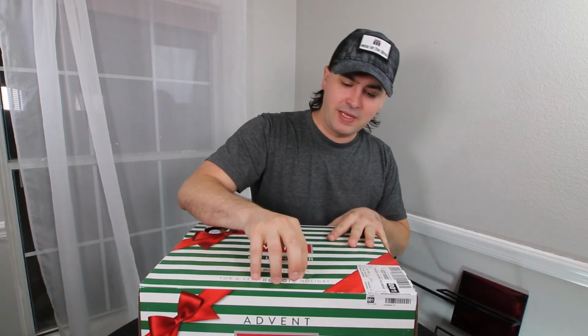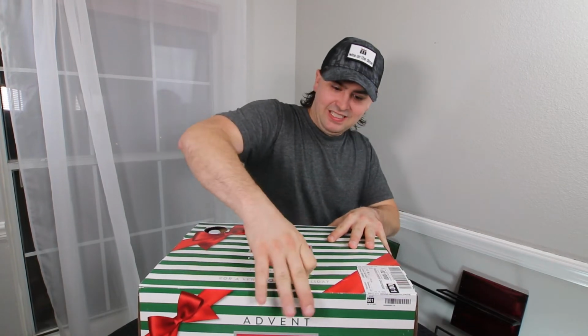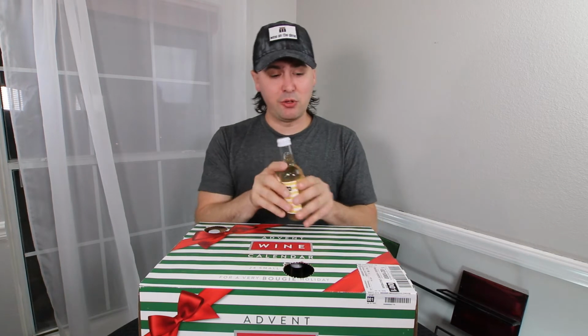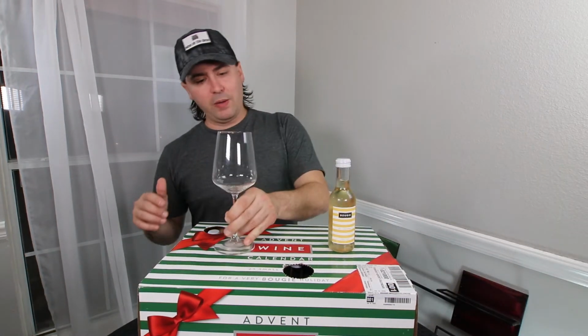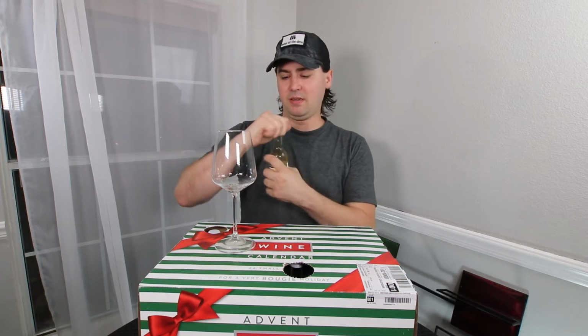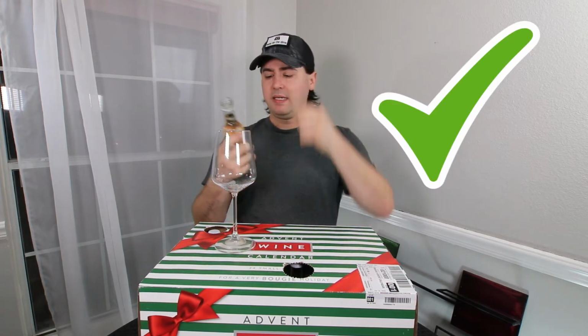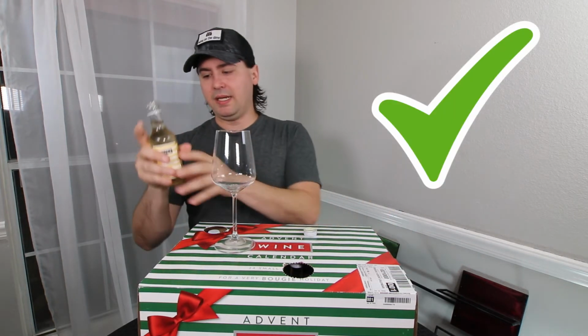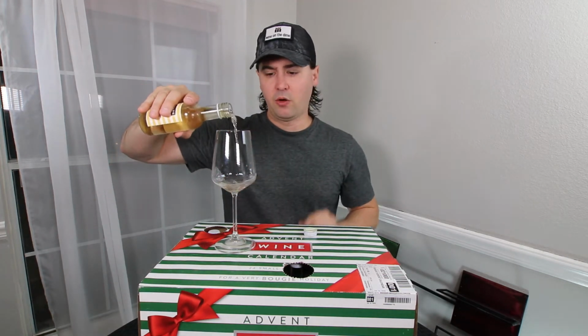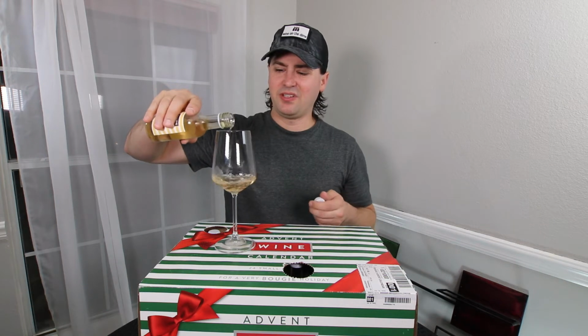So pop that open. And let's see what we have here. It's the 2019 Bougie Chardonnay. All right, so got my white wine glass now, and let's take a look at this. Screw top, plus one, and this is from the Central Coast. It is 2019, and it is 14.5% alcohol by volume. It's a lot for Chardonnay.